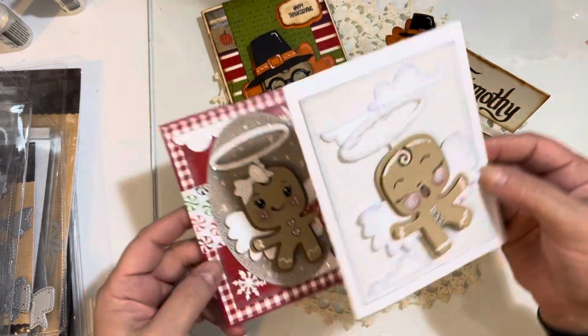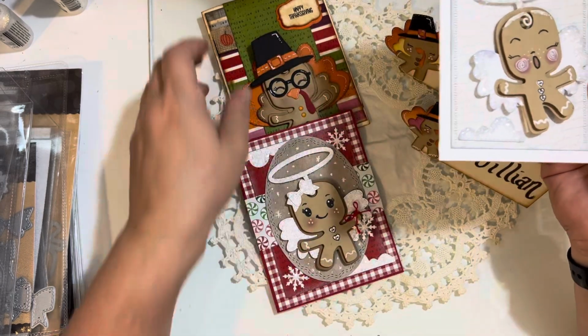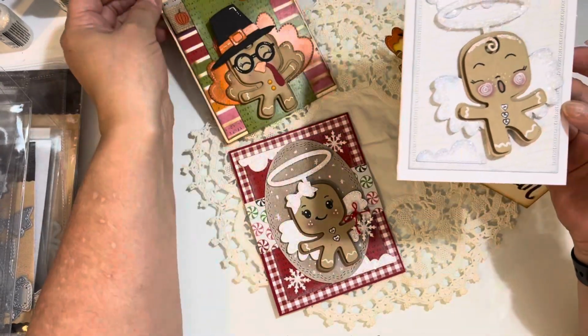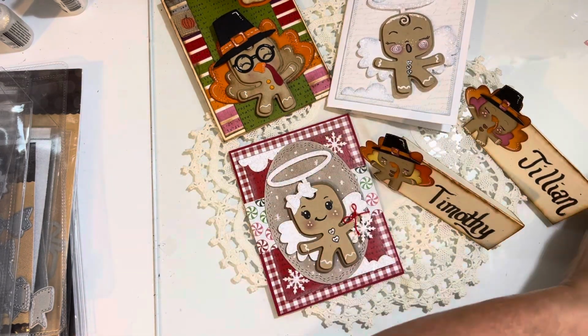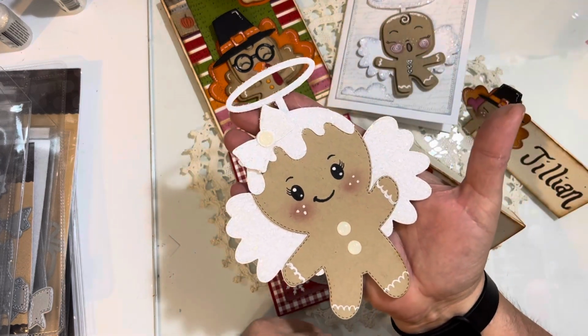But so that turkey die set, which is called I Love Fall, you can not only make these adorable turkeys, but you can also make these adorable angels. So ginger angels, ginger turkeys, and if that isn't enough, you know me, I was playing around and I had to make a giant ginger angel too.